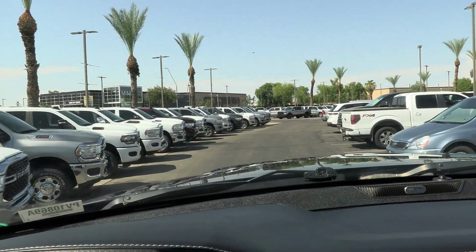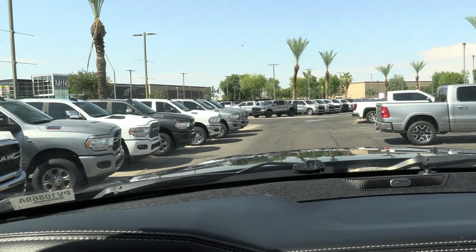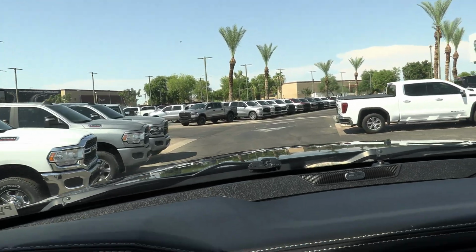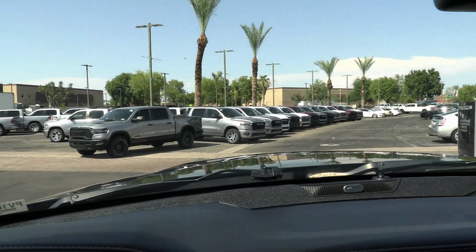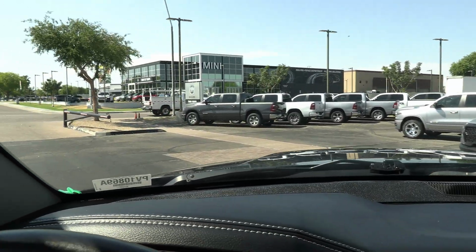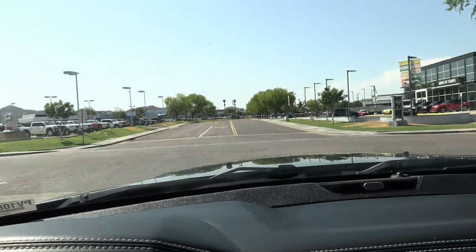As you can see, we have tons and tons and tons of trucks. So that's kind of what I was saying. I'm so used to them by now. I'm surrounded by them on a regular basis, all the different brands, all the everything, that nothing really wows me anymore except for very, very unique circumstances like this one.